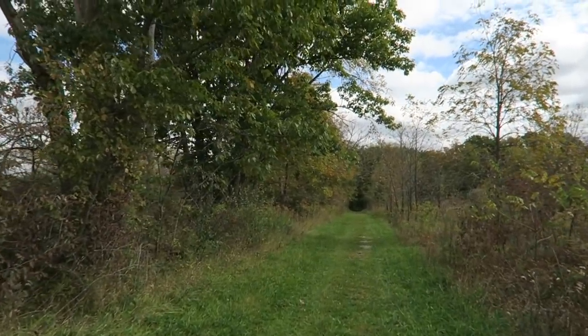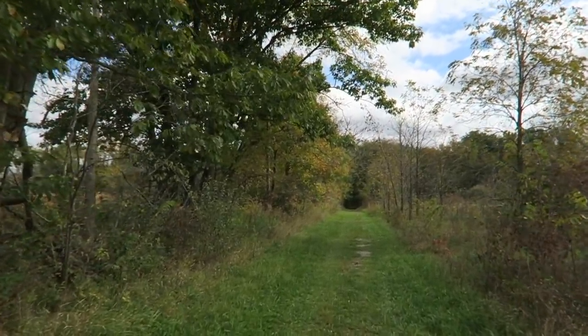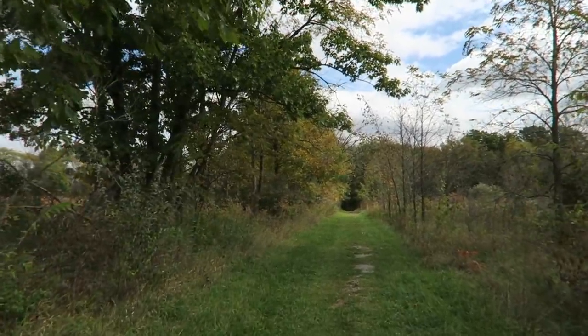Wow. Yeah, it is definitely a long ways. It might be that when we get back here, we find that it's next to a river, because a lot of times in the 1800s, it was still an easier way to get around.